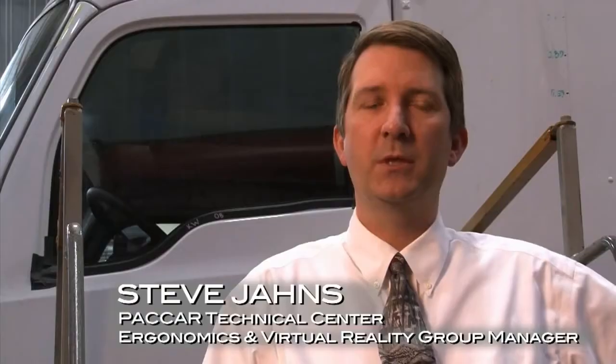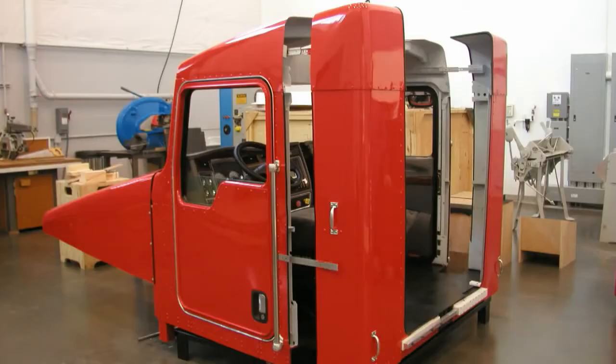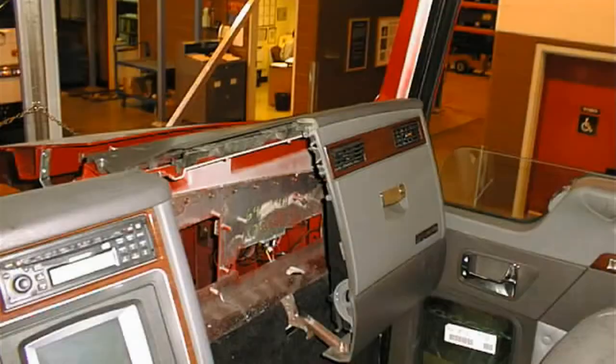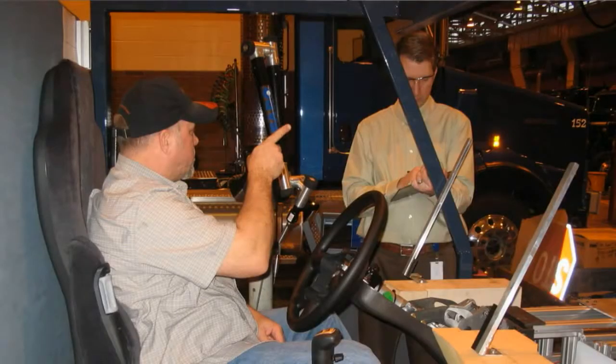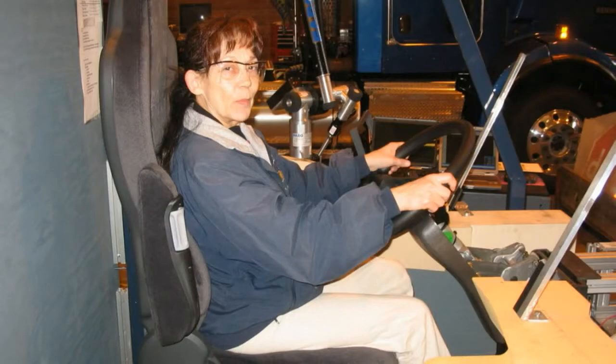We developed a series of reconfigurable mock-ups that we used to lay out the initial occupant package. We had a cab called Gumby that stretched in width and length to determine the ultimate space that the driver needed to operate in. The amount of driver input that we had for this program was extensive. The Gumby study collected over 400 people alone, so we could get a large sample size.